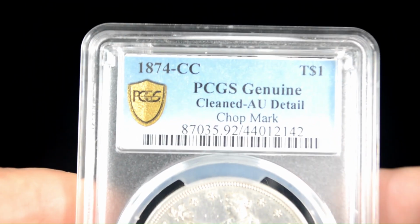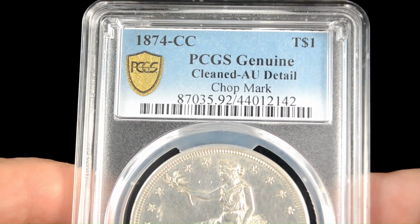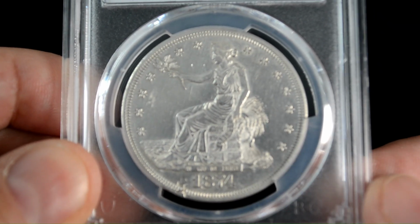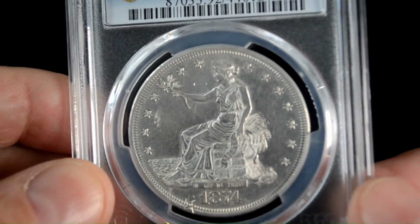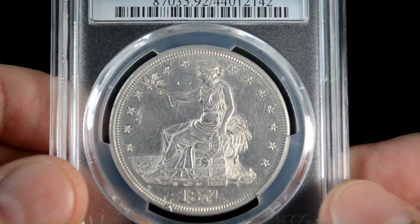The next one is the 1874, another cleaned AU detail. It also has a chop mark. Chop mark is down here at around 7 o'clock. And this is another one. The fields are pretty nice. A lot of details on the devices.